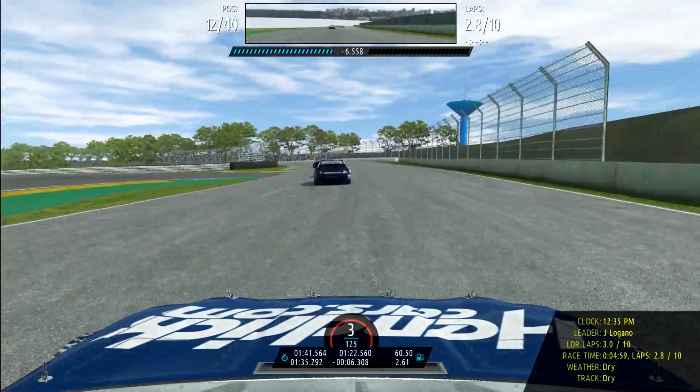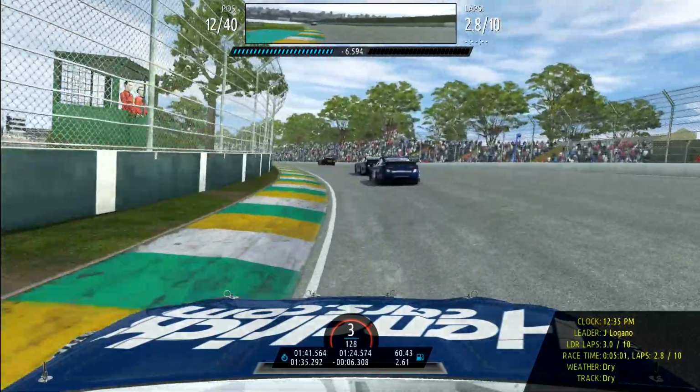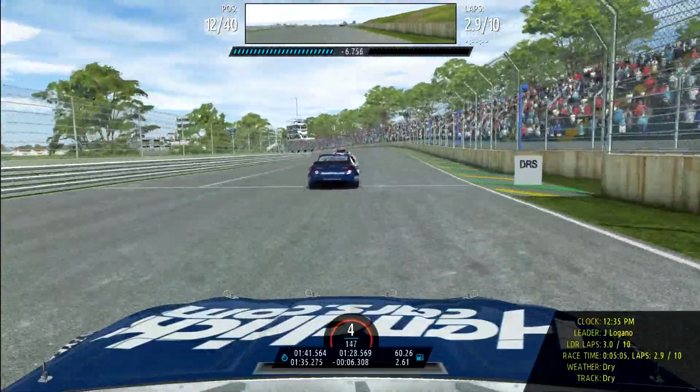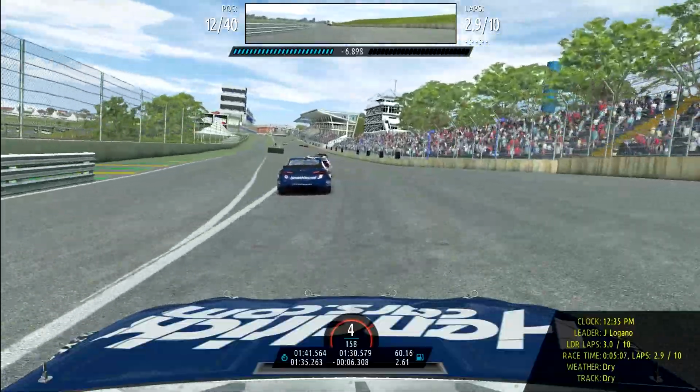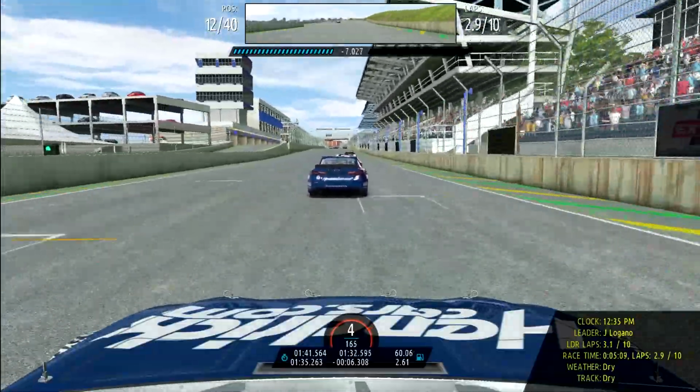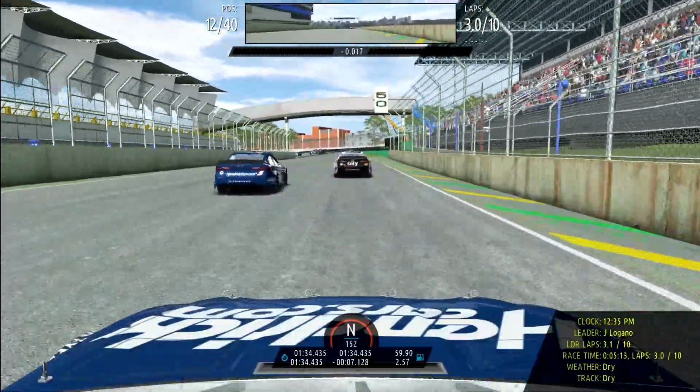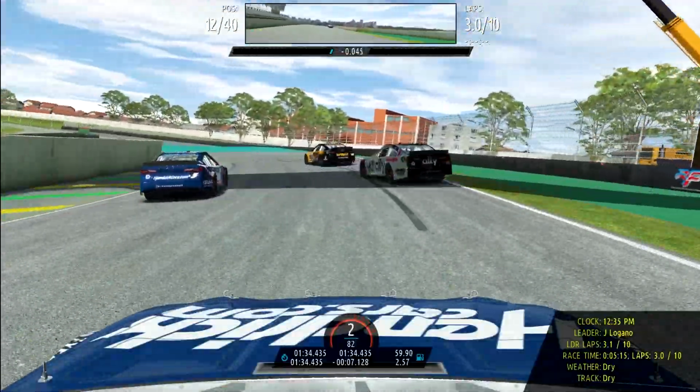I just feel like this track suits a stock car really, really well, more than a lot of other international tracks. I think there's a few international circuits that would suit a stock car, like Interlagos, but Brands Hatch would probably be a pretty solid one, I feel like, personally. I don't know what you guys think here now.